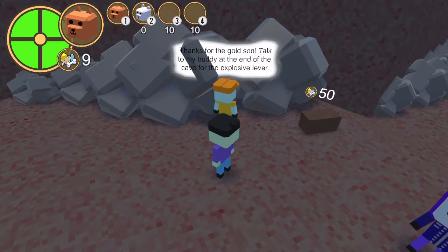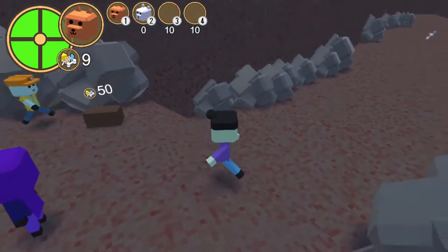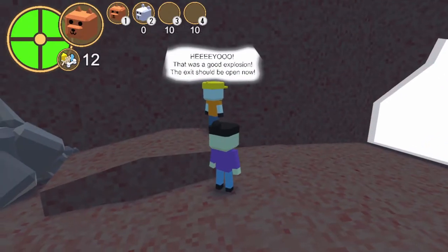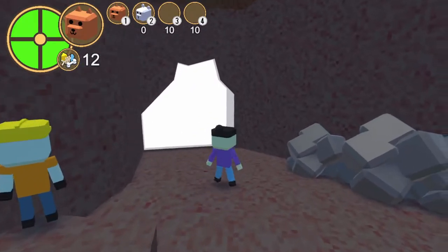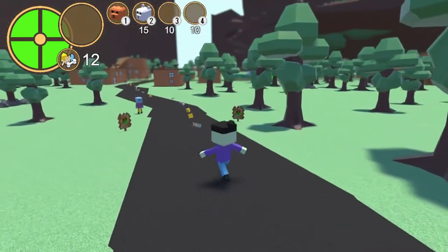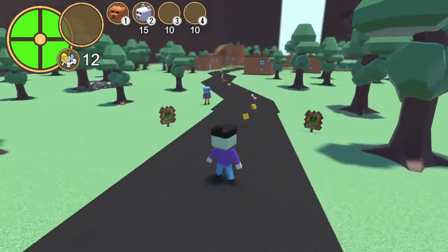Talk to the buddy at the end of the cave for the explosive level. Ooh, this sounds like it's going to be exciting. Hey yo, that was a good explosion. It should be open now. It is indeed. Thank you so much, my friend. Oh wow, we're in the big old city. Oh, we got city music too.